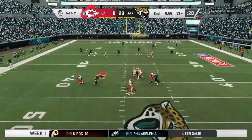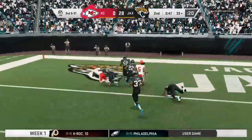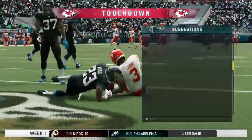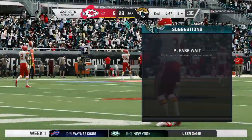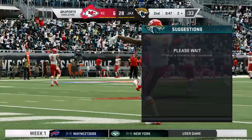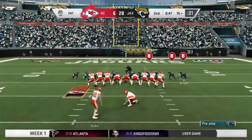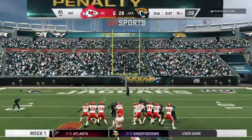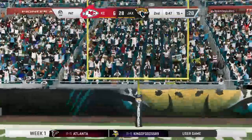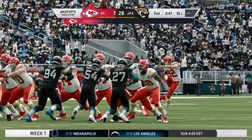Shotgun now from Murray. And he's got his man. That's Landry. And he takes this into the end zone for a Chiefs touchdown. Jarvis Landry, 33 yards. And the Chiefs are able to cut into this lead. The point after is good. And it's now a 28-7 ball game.